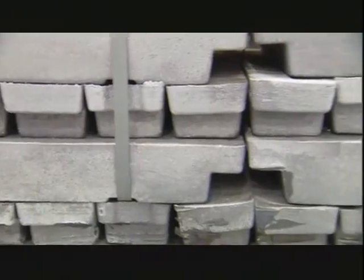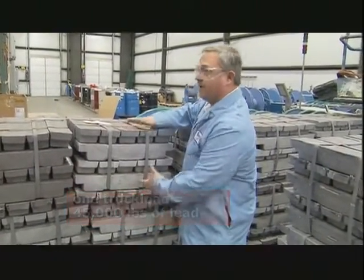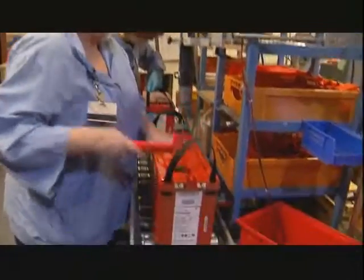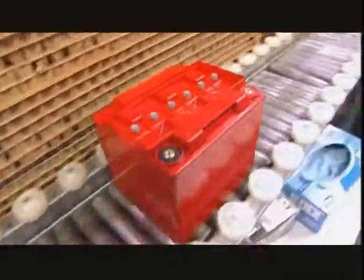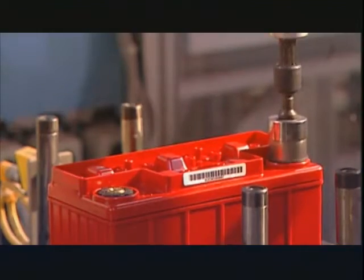From here to the end of this row represents 1 truckload of lead. So this is 2,500 pounds right here. You don't get very much on a truckload. Enersys pure lead batteries are designed to provide ultimate dependability, the kind hospitals and communication networks use during power outages. The company also makes one you can put under your hood, called Odyssey Battery. The pure lead, however, is just one reason why it's a cut above.